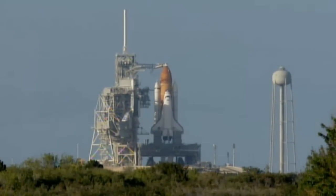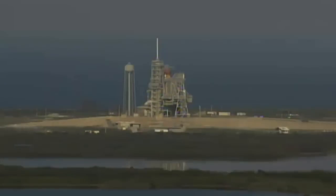Yeah. Pilot Eric Boe reporting 3 good auxiliary power units. 3 good APUs have started. That's good. That's a key point. T-minus 4 minutes and counting.